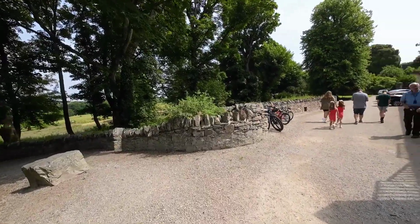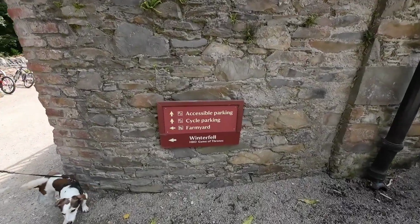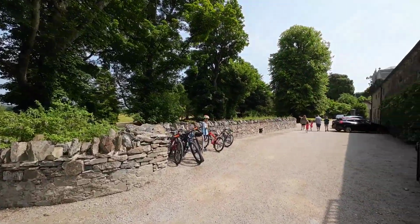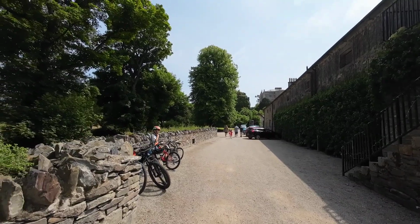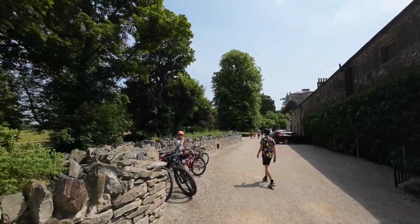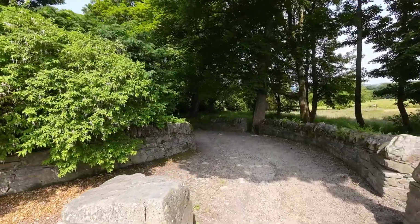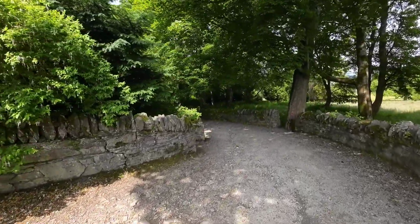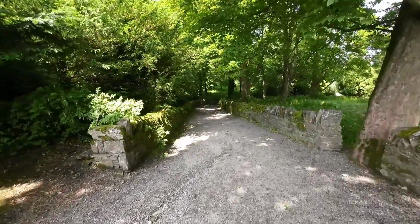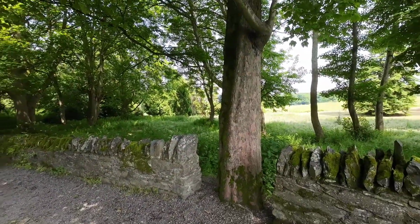cycle parking, there we go. So we've got the Winterfell HBO Game of Thrones just down to the left here. Hello. But I'm trying to think, there's so much that you can take in here. So we'll maybe head down towards Winterfell and then we'll head back up towards the castle. Getting closer to the end of the vlog here, we'll get the castle in. But yeah, we'll just head down this wee track here and round this way, and we'll see what way this will take us.